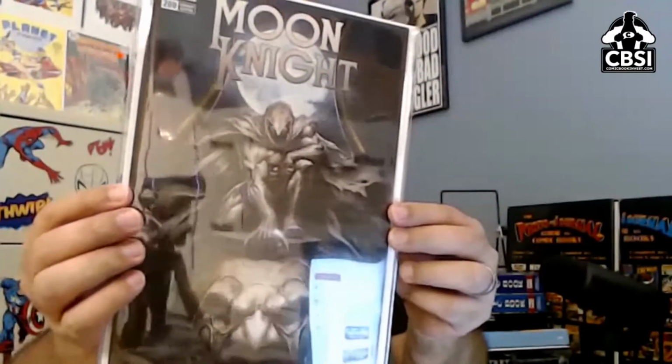This is a variant to issue number 200. Also, again, COAs, numbered. That is a pretty sweet cover. I do not know the artist on this off the top of my head. I'm looking for the signature, but I'm not seeing it. But I definitely don't have this one. Let's put this aside. Pretty cool.